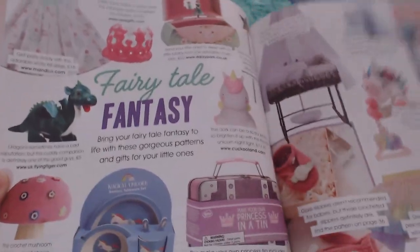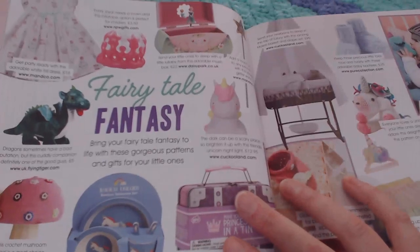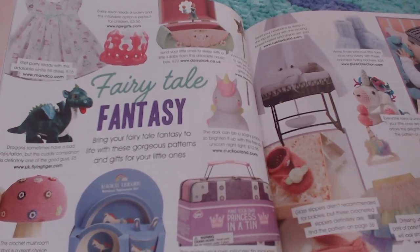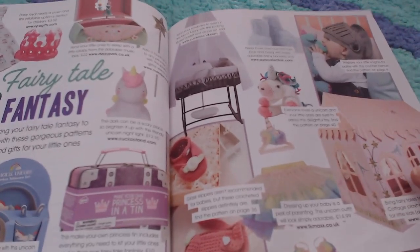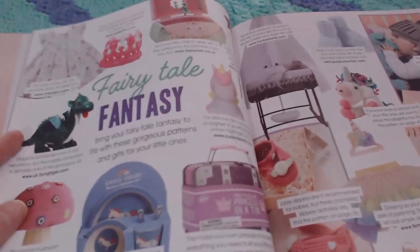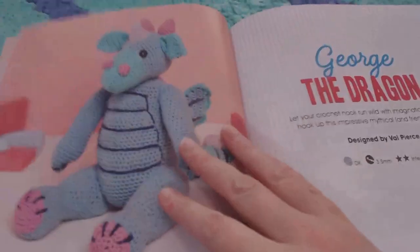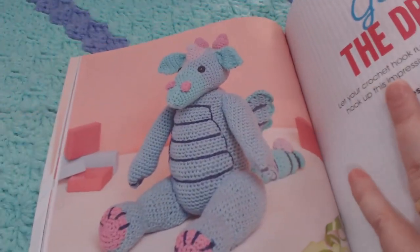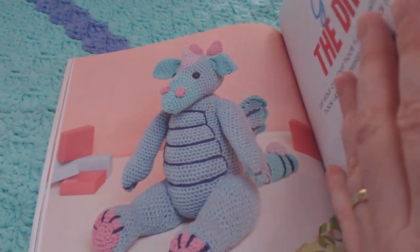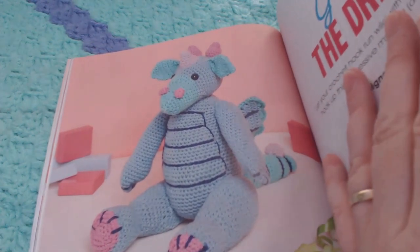Now on this page, it is about fairy tale fantasy. So they're showing you different places where you can buy other items that you think your little prince or princess would like. Next up is Cheeky George the Dragon. Now he looks like quite a nice large amigurumi pattern to make. And the pattern itself is extremely detailed.